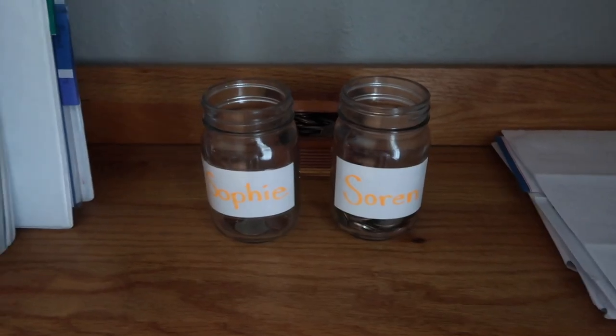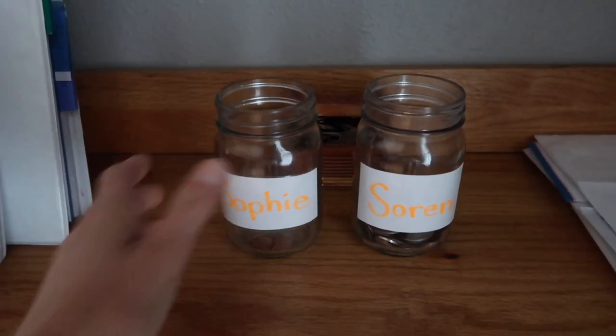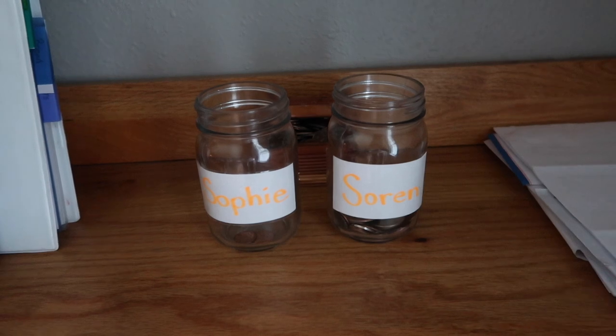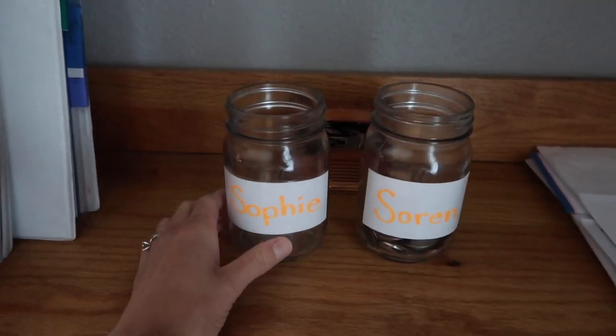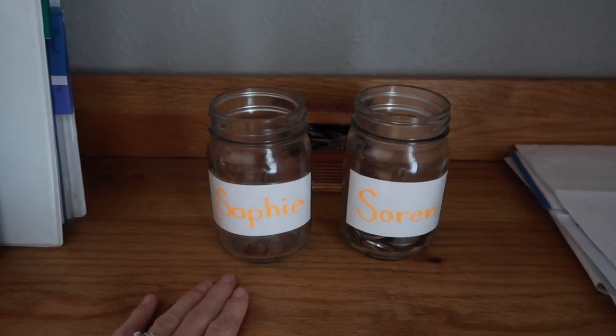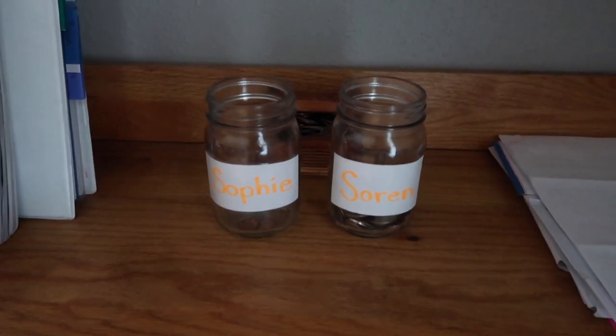This is the penny reward system I was talking about. They each have a jar, and I know we have some things in here that aren't pennies, but it's technically just supposed to be pennies. It doesn't really matter, though. I can link the blog post that Abby from M is for Mama wrote. I think it's a blog post about this reward system.